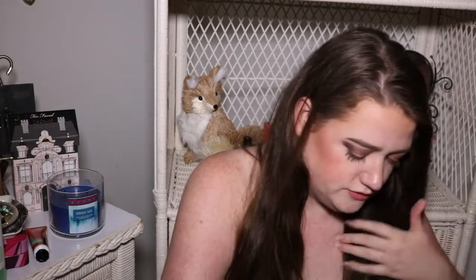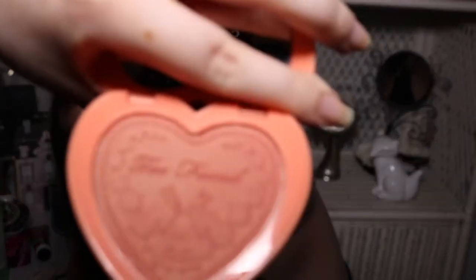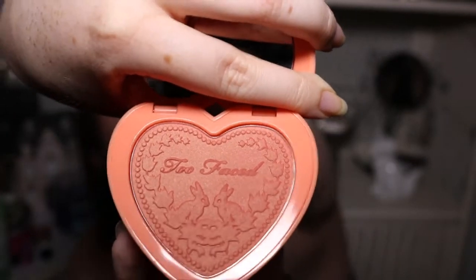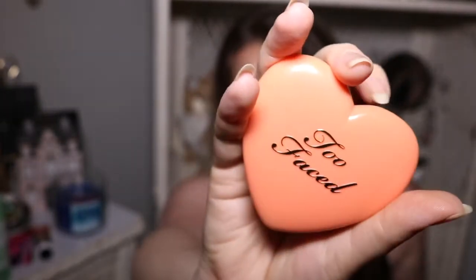Next thing, speaking of Too Faced, funny story about this. This is the Too Faced Love Flush Blush in I Will Always Love You. I got this during the 21 Days of Beauty sale because they had these on sale for half off. So this is what it looks like. It is so cute. Look at that packaging. Too Faced kills it. It's little bunnies and it looks like they're about to kiss. They're so cute. I love the packaging. It is so freaking adorable.